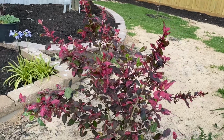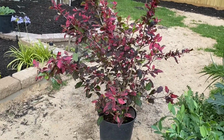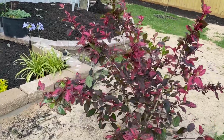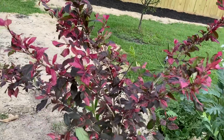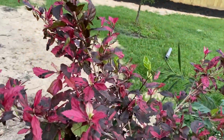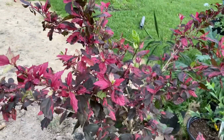And look at this bad boy right here. I should save it for last, but it's right in front of me. This is a variegated hibiscus, and I totally forgot the name of it. Oh my God, I'm gonna have to find the name. Hold on, let me find it. I'll be right back.